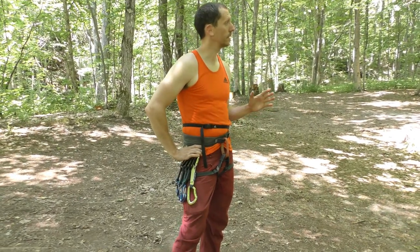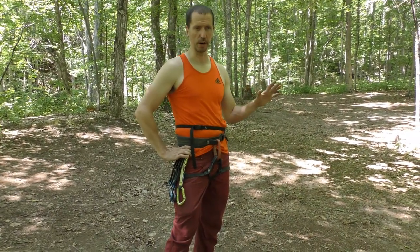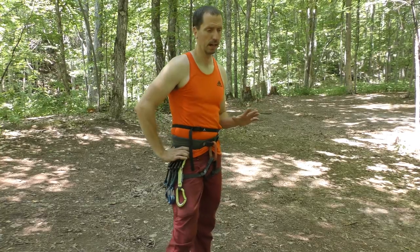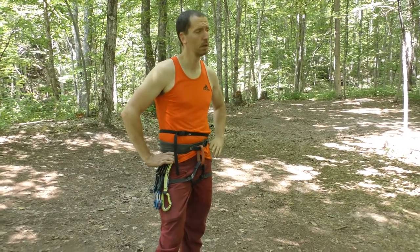The rock is basalt, so the face is actually a dark gray black cliff line, and then there's some orange streaks up under the roof, which gives it its name of the rainbow roof.